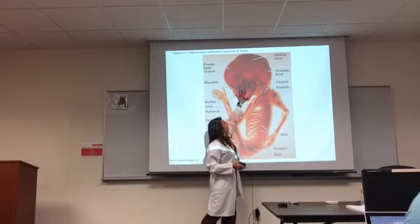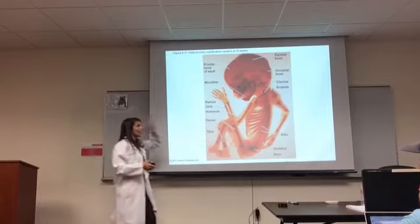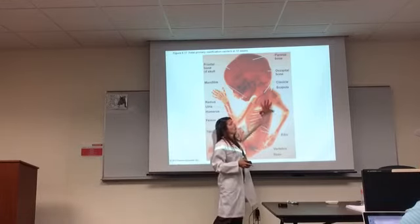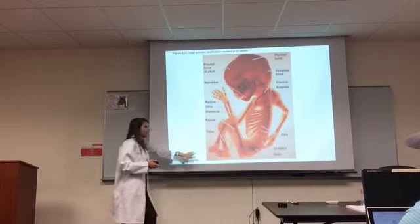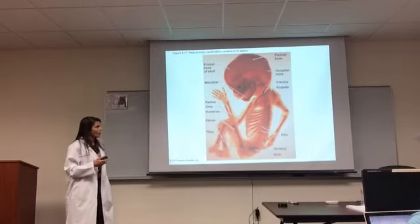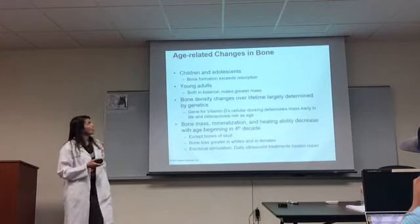Real quick, all of this is endochondral ossification, where it's using hyaline cartilage as its bone model. And up here is intramembranous. Those grow in place. So we tend to see this skeleton more clearly before we see that skeleton. Okay? And obviously this is not to size. That baby is not that big, but it's up close. Look at his hands and everything. So cute. Okay? Age-related changes in bone.